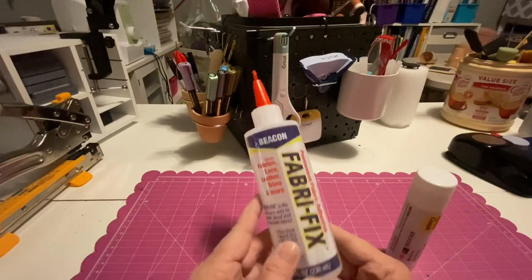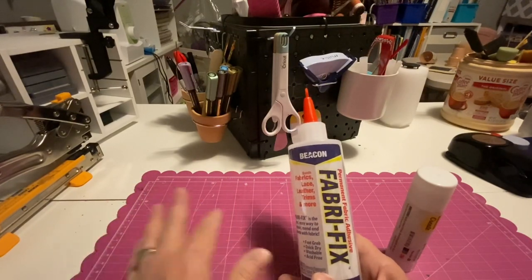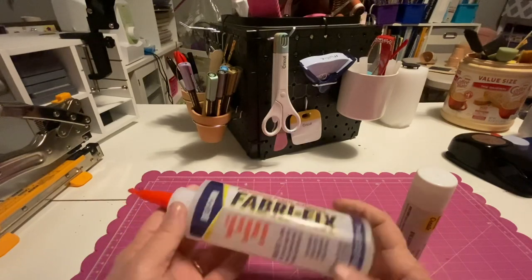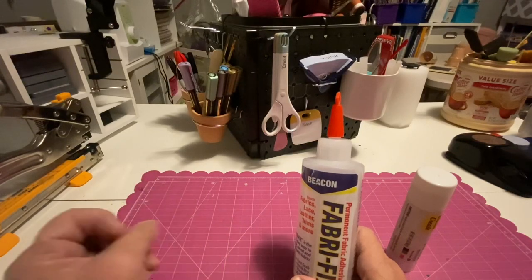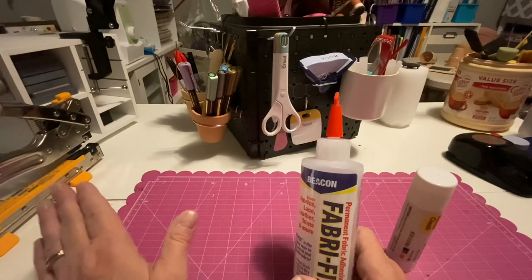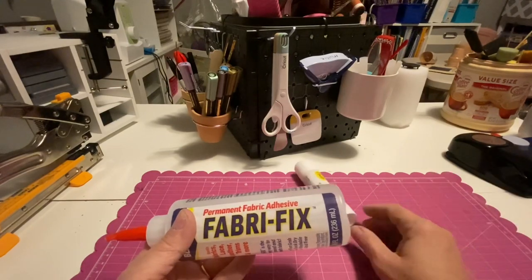So Fabri-Fix is for fabric. It will glue fabric to fabric, and it will glue fabric to paper, and it will glue paper to paper. So that's the positive thing about it, and that little saying comes from Pam at the Paper Outpost. She spouts that off all the time. Paper to paper, fabric to paper, paper to paper. So I definitely give her credit for that.